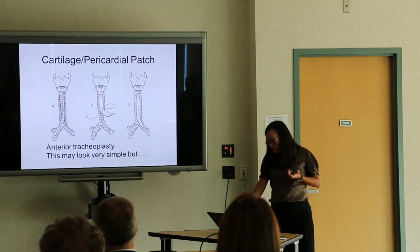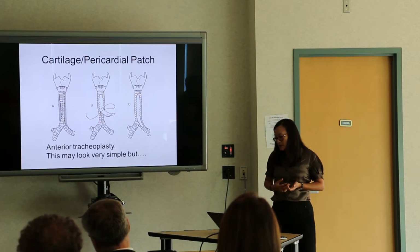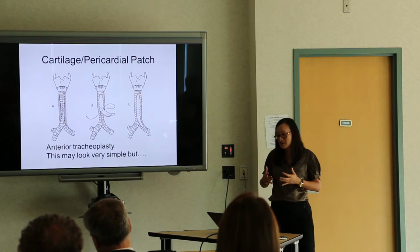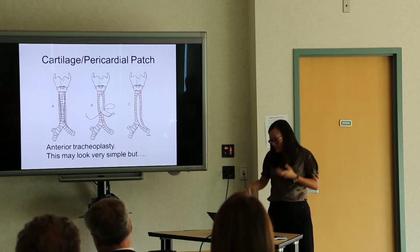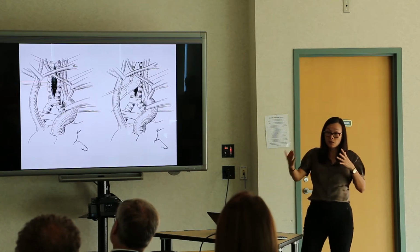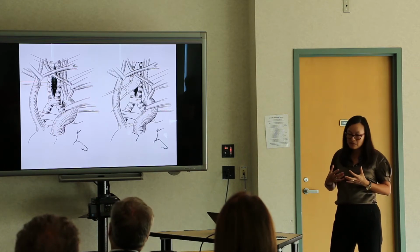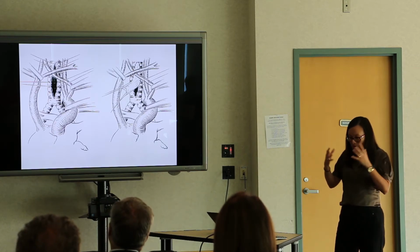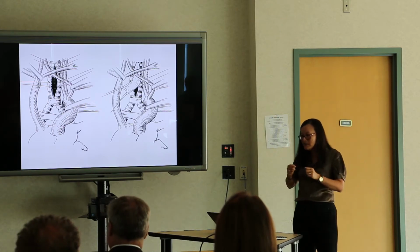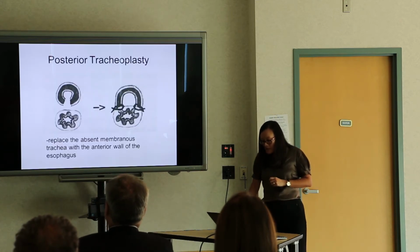So this is just to show you what the cartilage patch or pericardial patch tracheoplasty looks like. It's usually just done to the chest. You get the airway out and you stick a piece of something in to increase the caliber. And the picture is very pretty and very simple, but this is what you're really looking at because the trachea is well behind the great vessels, and you often need to relax the retraction of it because the patient doesn't have the cardiac output anymore. And so in between the registerable blood pressure, you have to put that patch in.